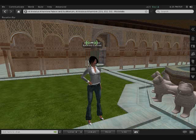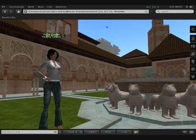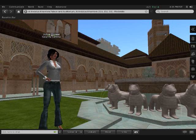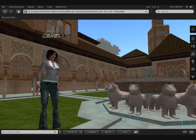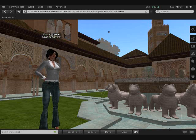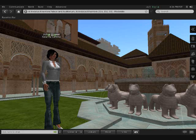All right, now here we are in the Lions Court, or as they say in Spanish, Patio de los Leones, and this is one of the most unique aspects of the Alhambra. Here you can see a fountain that is surrounded by 12 lions, and this is very distinctive because in traditional Moorish architecture, they did not use animal motifs. And so anytime you see an animal motif in the architecture in Spain, it's usually either a Christian or Jewish influence.